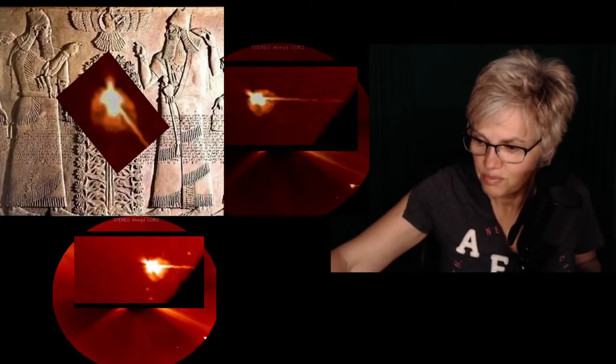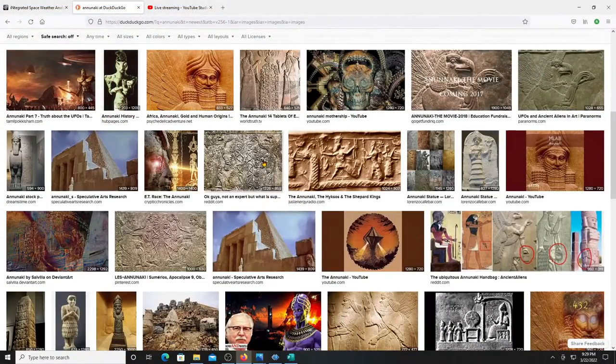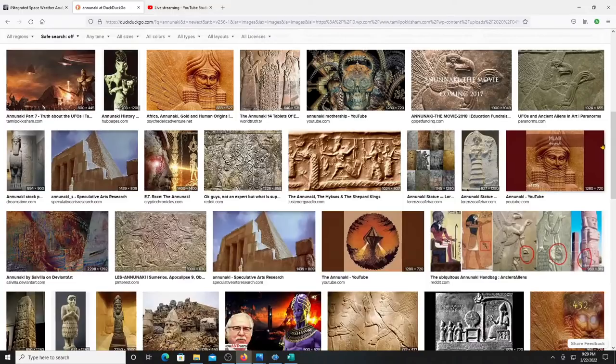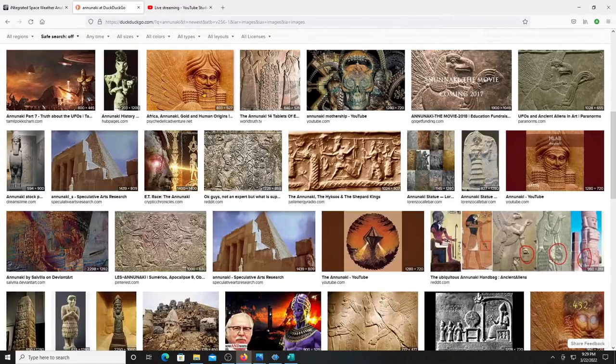I've got some images pulled up right here. You can see. I hope we can see it, you all. Some of these images look like the great big ships. This looks like a vimana or something like that. Look at that. Now that looks like a reptilian. I don't know if that's really what the Anunnaki look like.